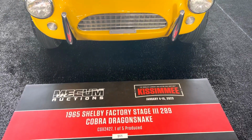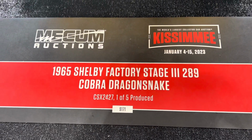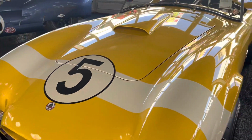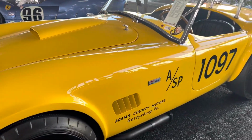Muscle Car Corner here, brand new, beautiful. '65 factory Stage 3 289 Cobra DragonSnake. Wow, that's all I can say. This thing's a cool drink of water here, boy. Take her all in.